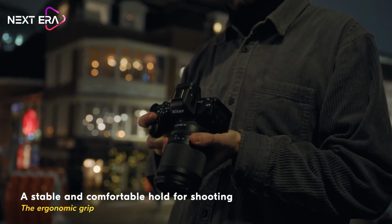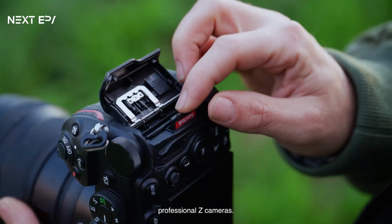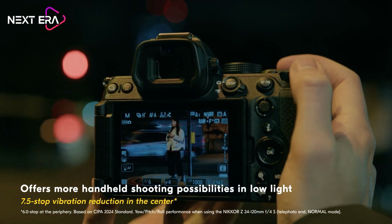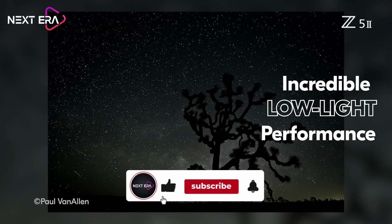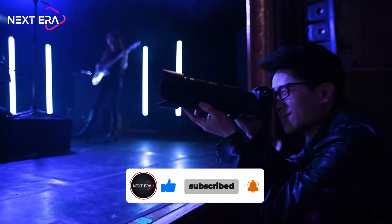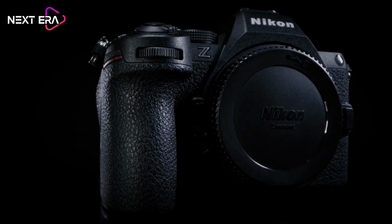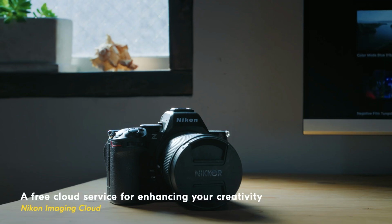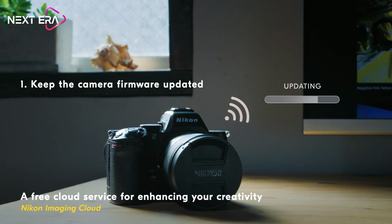Other goodies worth mentioning. Dual SD memory card slots with UHS-II support for faster saving, a warm display colors mode to preserve night vision during low light shoots, perfect for astrophotography, and a starlight view mode that gives you a clear view even in near complete darkness. Connectivity is on point too, with headphone and microphone jacks, USB-C for charging and power delivery, micro HDMI for external recording, and SnapBridge for easy sharing and remote control.